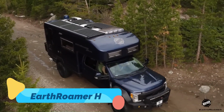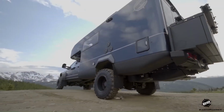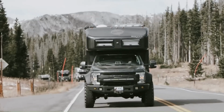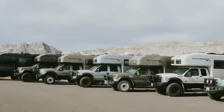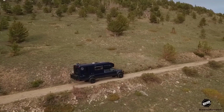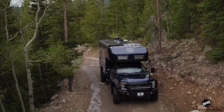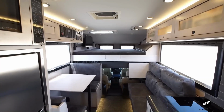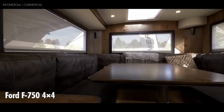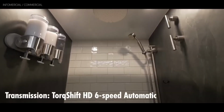Earth Roamer HD. For those who dream of going off the grid without sacrificing luxury, the Earth Roamer HD is the ultimate choice. This beast of a vehicle is built on a Ford F-750 chassis and is equipped to conquer the roughest terrain while keeping you comfortable in the wild. It boasts massive solar power systems, 250 gallons of fresh water, a diesel-powered kitchen, and an interior loaded with handcrafted cabinetry and premium appliances. Built like a tank but furnished like a luxury condo, the Earth Roamer HD makes any destination feel like home.